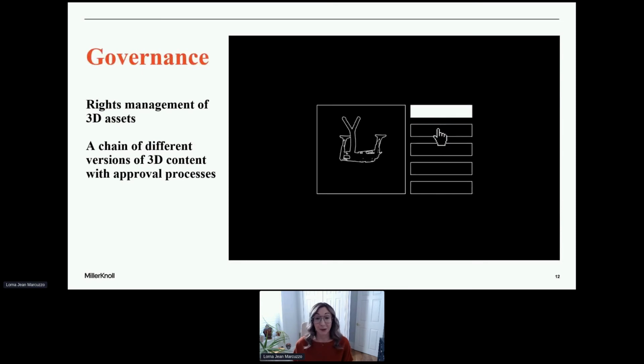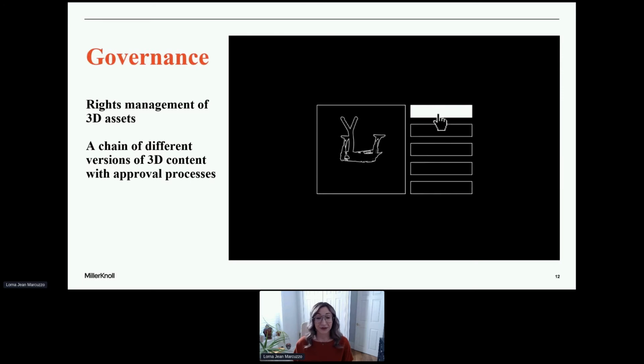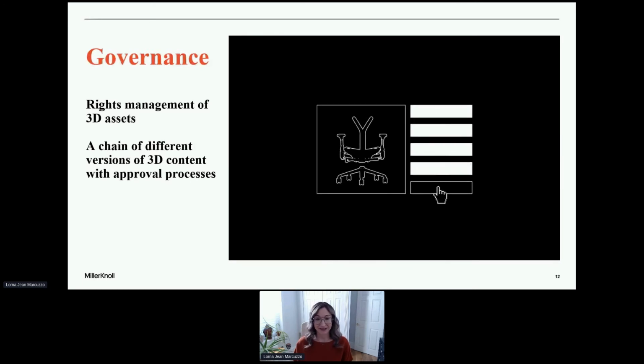In a world where there is perhaps no central authority, who is it that enforces the rules that are needed for a healthy metaverse to exist? What are the technical mechanisms that are needed to even support governance? And how does a real economy with real money at stake further complicate this? We don't know these answers yet, but we do know that 3D asset governance will be a vital part of moving forward.